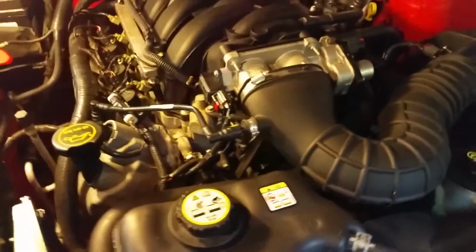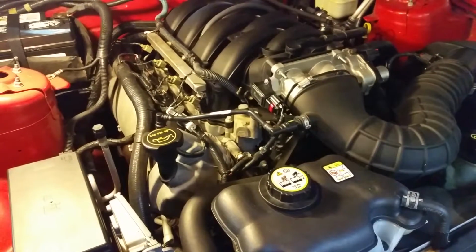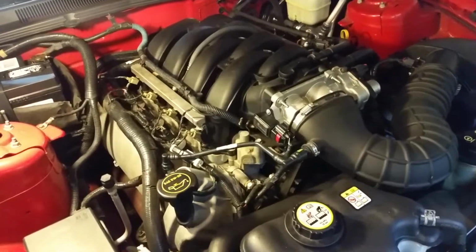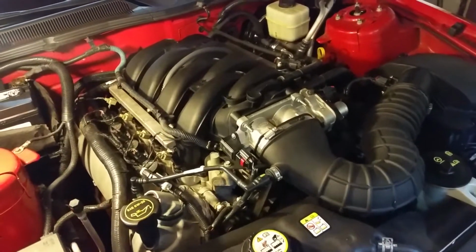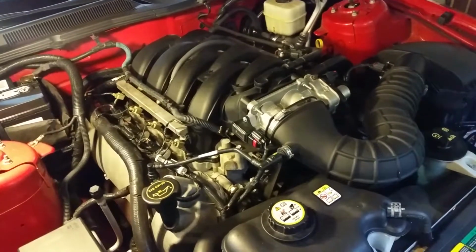But what I noticed was unbelievable improvement in the smoothness of the throttle delivery. Where it was a little touchy, or it would have a little hesitation. You have to be real gentle, I guess. I don't know what you call it. That all went away completely.